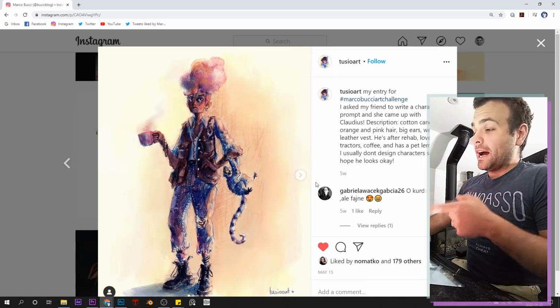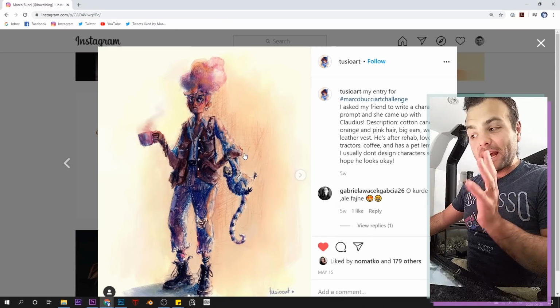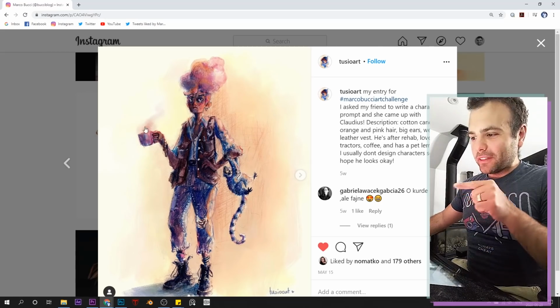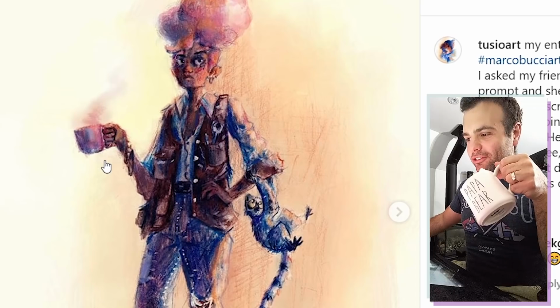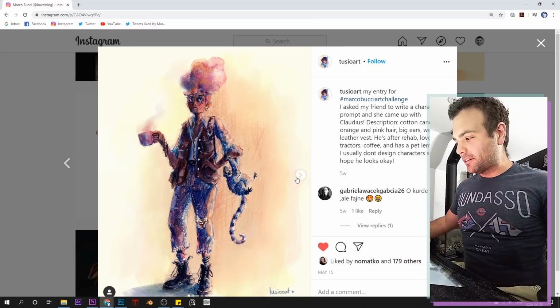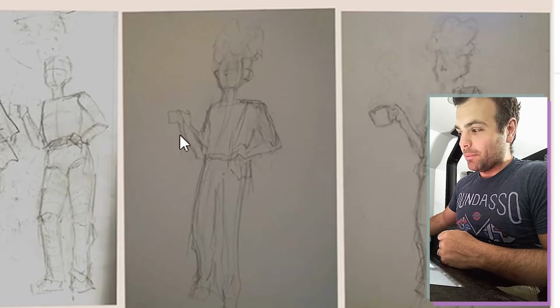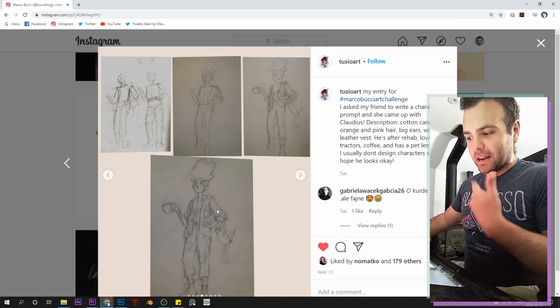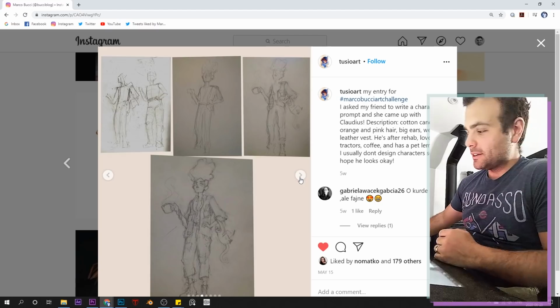Nice work. This one by Tusio Art, going back to a subtle, understated yet effective pose. The way she's holding that coffee mug, it's not stiff like this. There's a little taper to it, like she's lazy in the morning. I think that one touch really helps set off the character. And what's cool is, as I scroll through the process, you can see that in this sketch that wasn't in the pose, and then it was added later. So something I think was found in the process, which is of course why we go through the process. I really like this one.